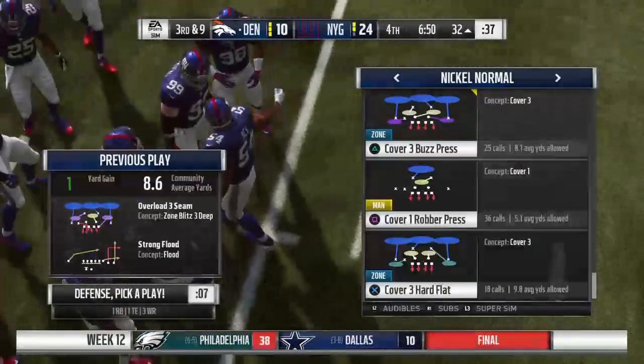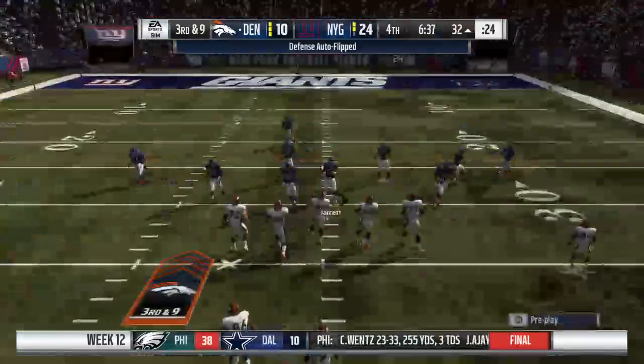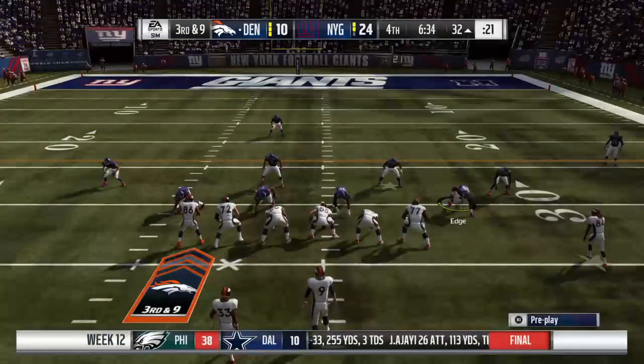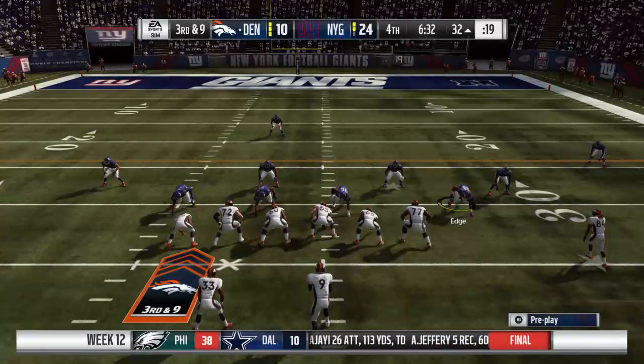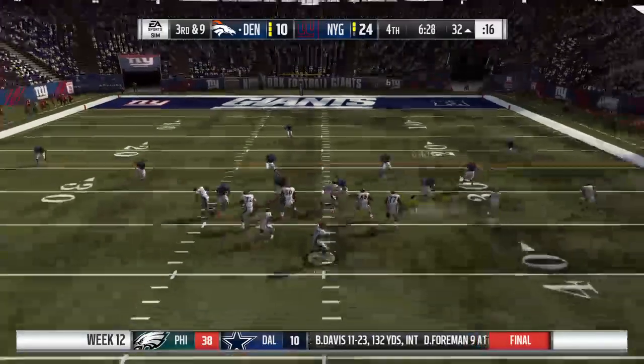And this is why you work on your tackling. Tackle them after the catch, inbounds, keep the clock running. Just go ahead and bleed the game out that way. This defense tightening up a bit. That last catch just 1 yard, making it 3rd and 9.